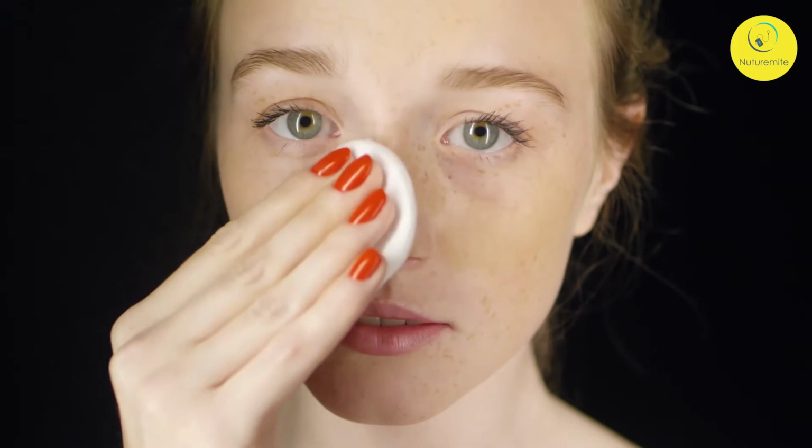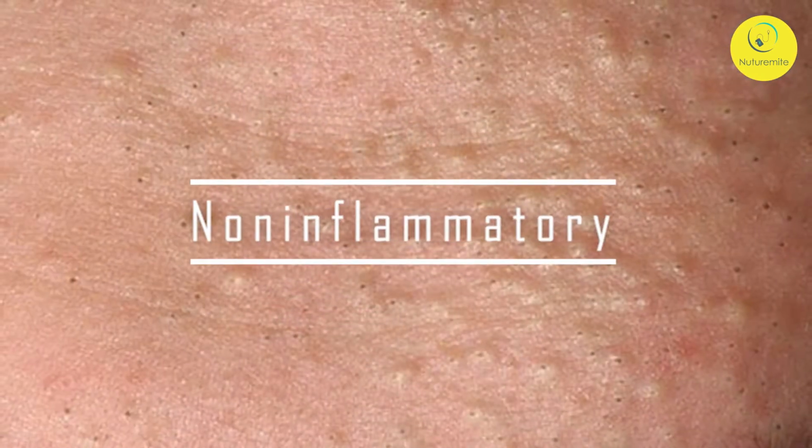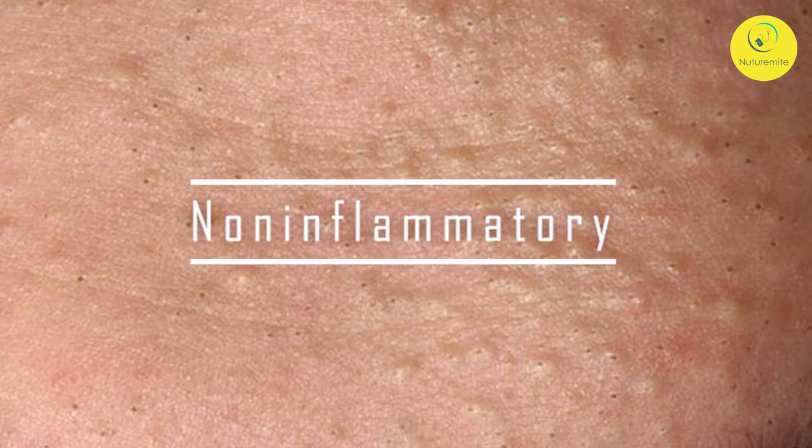It depends on the type of acne. The simplest way to split acne is into non-inflammatory and inflammatory types. Non-inflammatory acne refers to clogged pores that appear as blackheads or whiteheads. It's the mildest type and is easy to spot. Blackheads have a dark appearance and can appear somewhat flat against the skin. Whiteheads are small skin-colored bumps.